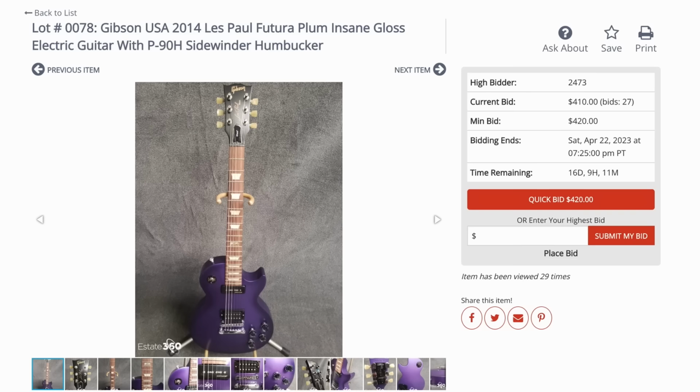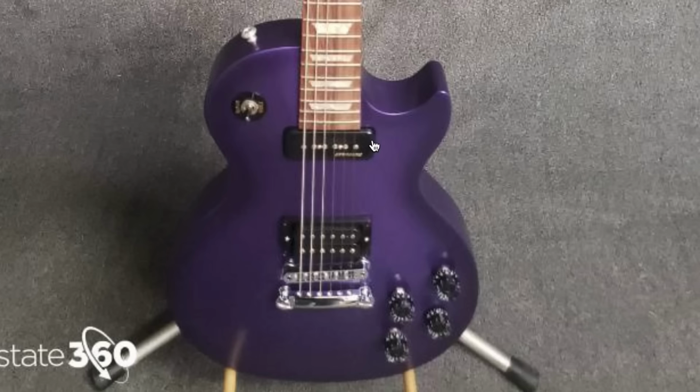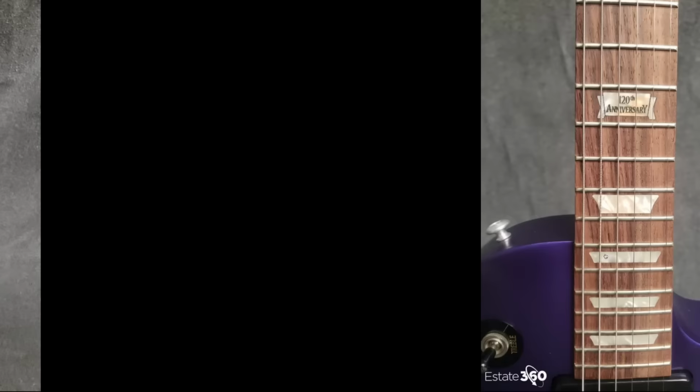But here's one from the mid-2010s era, a Les Paul Futura. I love the Futura series. It's basically like the Les Paul Tribute of today, except you have a humbucker in the bridge and a P90 sidewinder in the neck. So it's a humless P90. You can swap that out for a regular one if that bothers you. But you don't find P90-equipped Studios in modern-day production very often at all. In fact, that's actually a really good idea for Gibson to bring out.